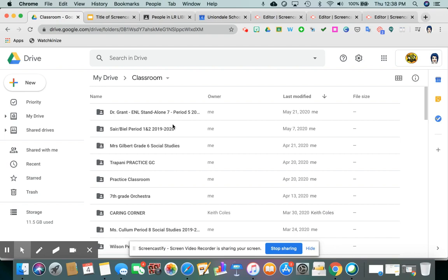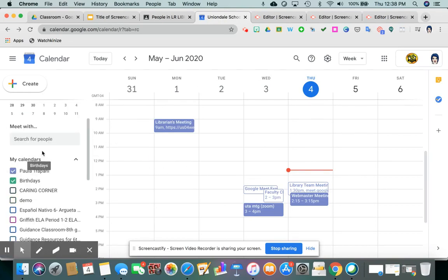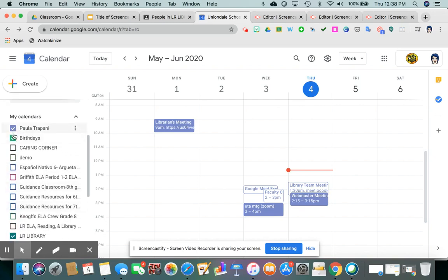The next thing you want to take a look at is your calendar, because if you're not already familiar, when you go into the Google Calendar, off to the left is a category, I believe when you first go in, you see the current month. And below that is a subheading called My Calendars. And you see, in my case, very few of them are checked off.